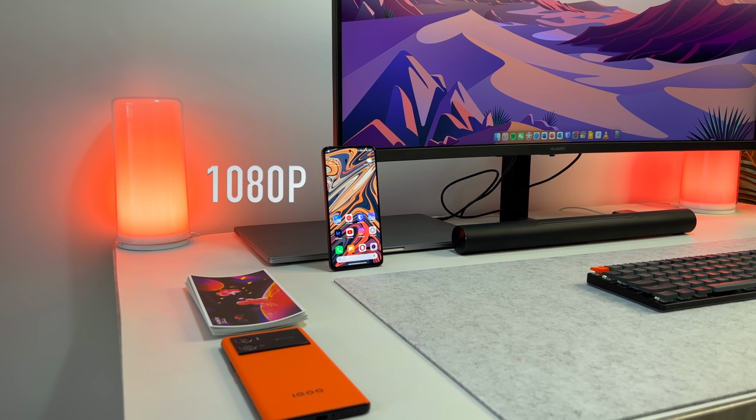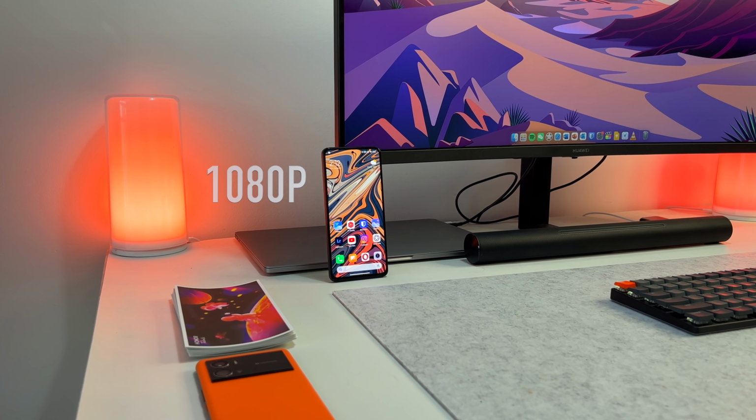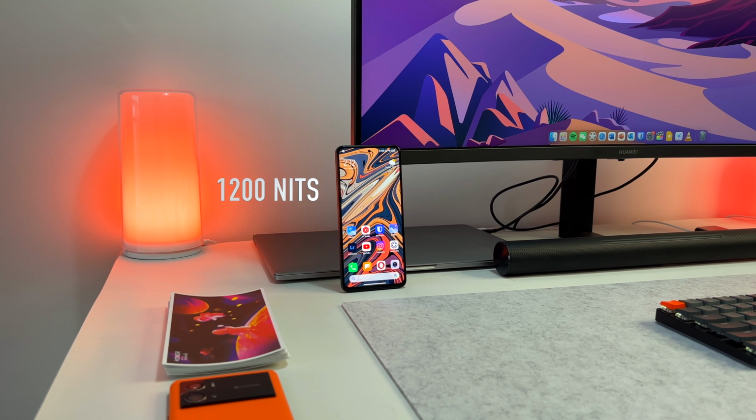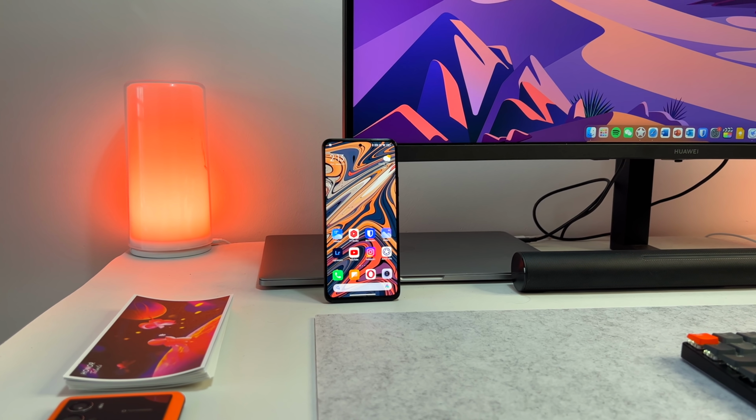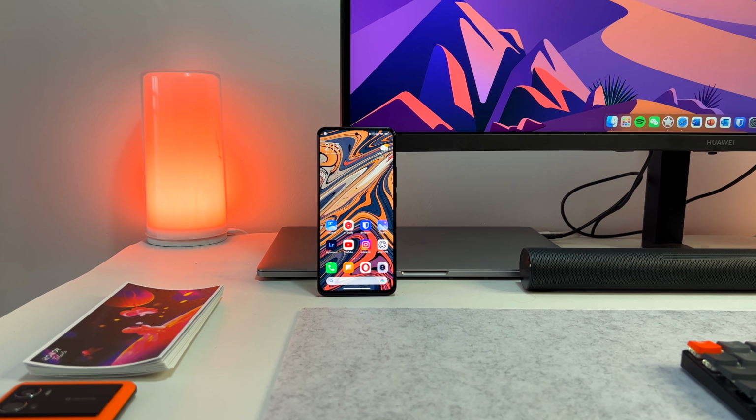The display itself is a 1080p AMOLED screen. It gets plenty bright with a maximum of 1200 nits, has good viewing angles, and in general is very pleasant to look at when consuming content or using in general.